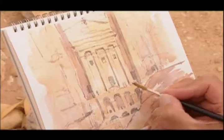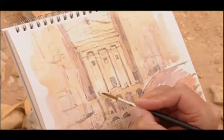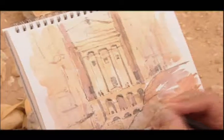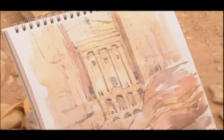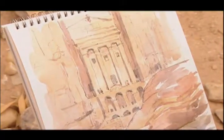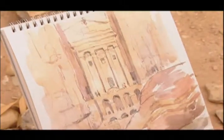And then I think that is it, and I'm happy with that. Yeah, I'm happy with the tomb, and it will certainly remind me of Petra.